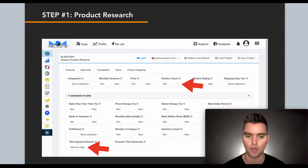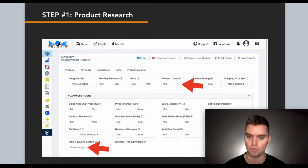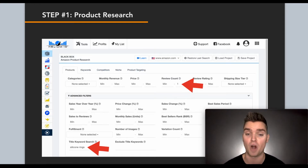And go back and do this a few times. You can do silicone rings, silicone ring, or silicone ring box, because maybe people will buy the box with the ring. So complementary and similar products. Try to find those products that have one or fewer reviews. Download a bunch of CSVs, and then you have this nice long list of products to target.